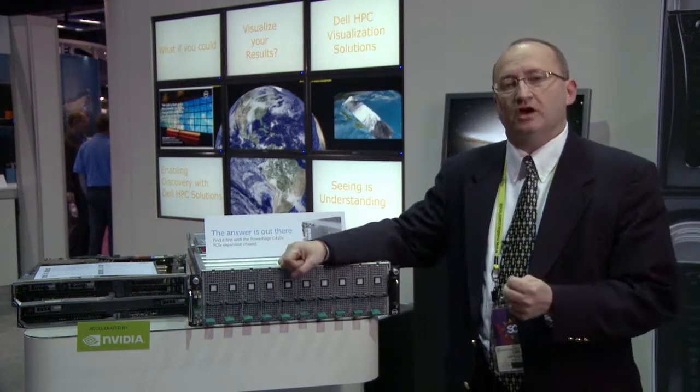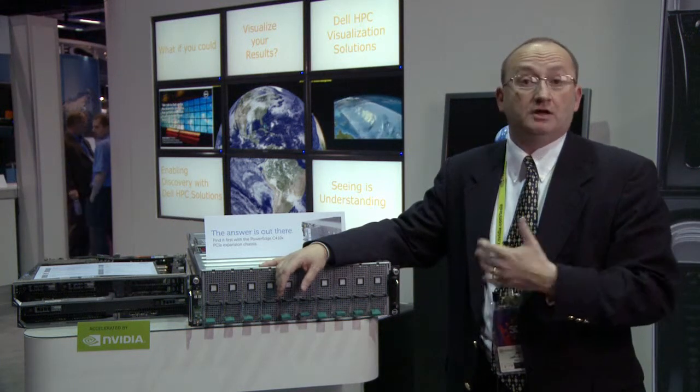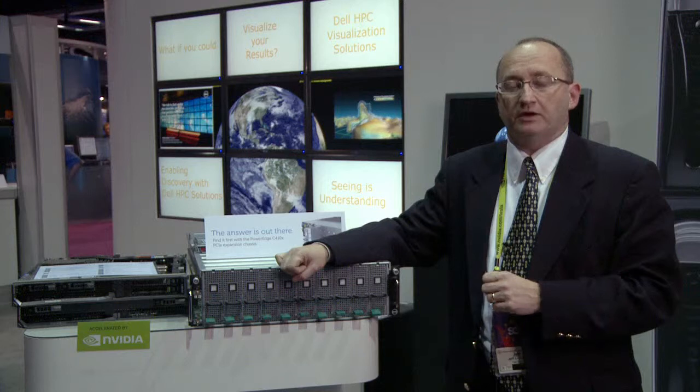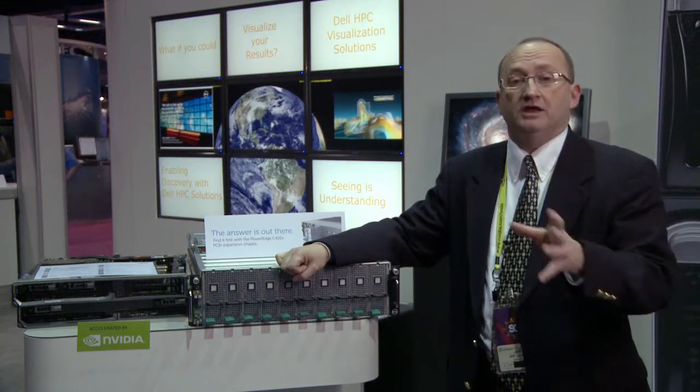So what we like to talk to customers about is the application may say 2 GPUs right now. It may be 4 in just a couple of months, or it may be 1 in a few months. So what we want to talk to the customer about is let's design a solution that meets your application needs now and in the future.